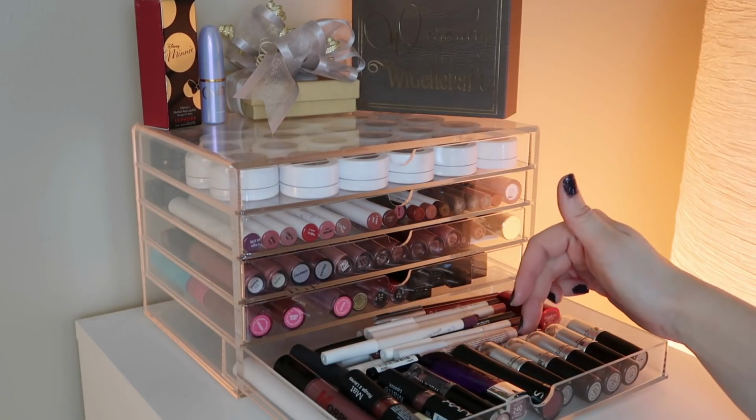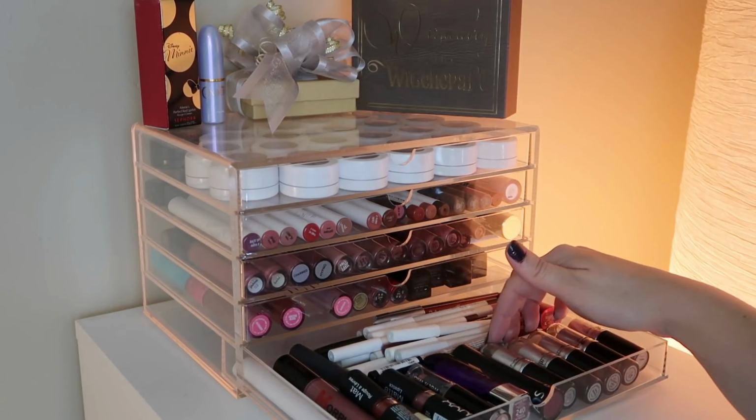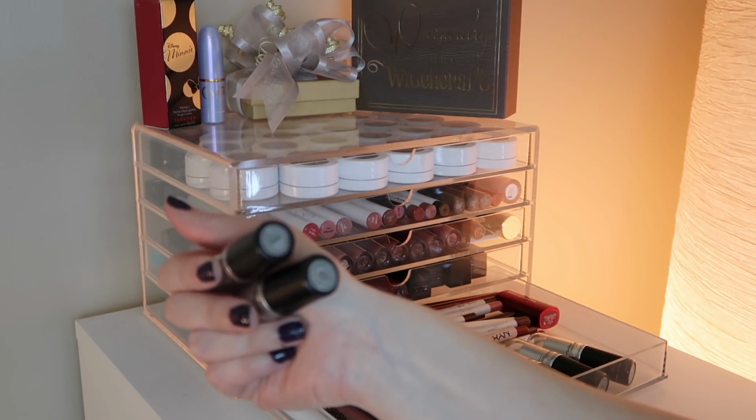I've got some drugstore and I've got some MAC and then all of my lip liners. I don't pull any lip liners because I just pull them as I need them. I'm actually gonna pull these 2 MAC lipsticks. I have one in the shade Cosmo and one in the shade Brave.